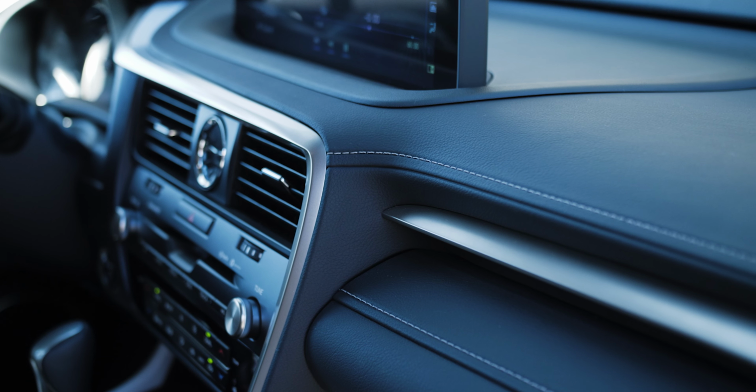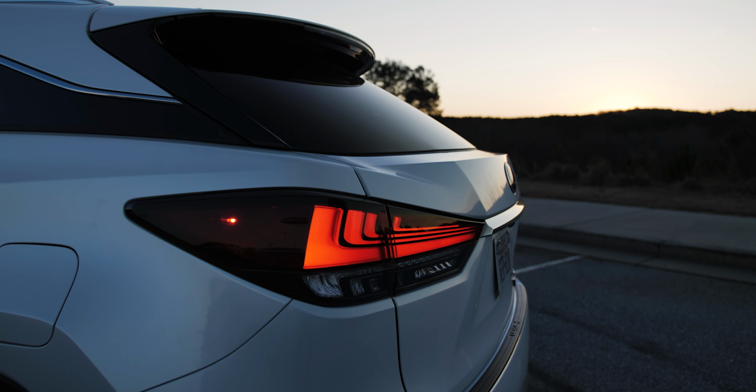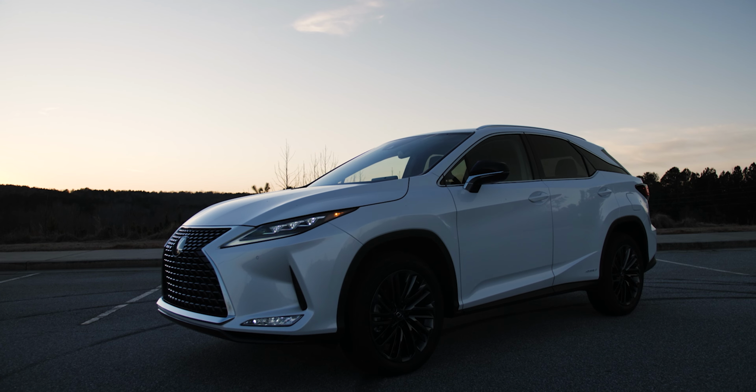See, I had this Kia Sorento at the same time that I had a Lexus RX 450h, which is one of the best-selling luxury SUVs that you can buy right now. And this Sorento costs $44,000, while the Lexus costs just over $60,000 as you see it here.